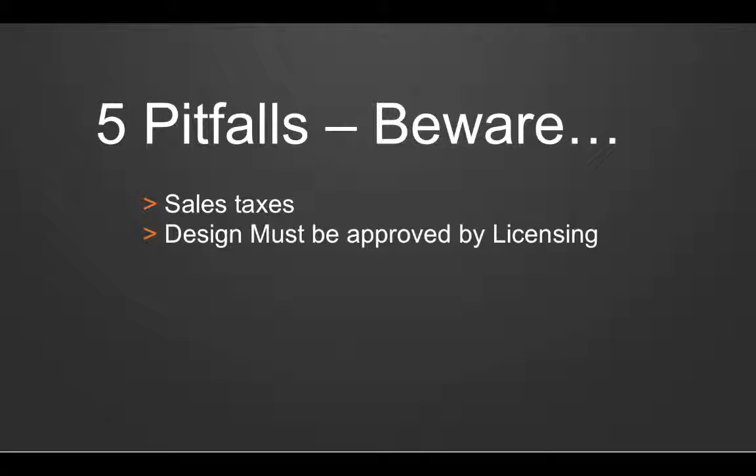So as I mentioned before, if you're using your university name or logos on that particular item that you're selling, you've got to make sure that that design goes through licensing first. Licensing is a great way for your school to maintain control over their brand. So it's actually a really great service that they're offering to your school, but if you don't follow their guidelines, it's a sure thing that they'll shut you down very, very quickly. So really make sure that licensing has given you approval before you continue on with your pop-up store.